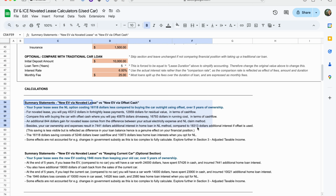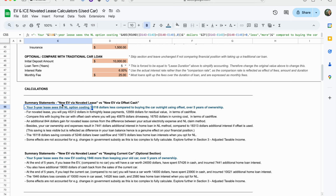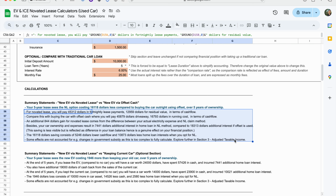This section here is new EV via novated lease versus just paying with cash. Your 5-year lease sees a novated lease option costing $16,000 less compared to buying the car outright using offset over 5 years of ownership. Basically, what that means is that if you were to pay for the car using just your cash in your bank account, you would be paying $16,000 more over 5 years. So the novated leasing option is a much better option if you are going to pay with cash. And down here is all the calculations and how they worked out $16,000.